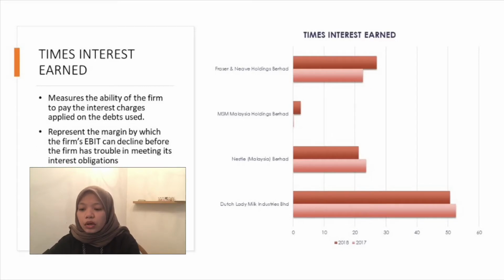Secondly, we will talk about time interest earned. Time interest earned measures the ability of the firm to pay the interest charge applied on the debt used. It also represents the margin by which the firm's EBIT can decline before the firm has trouble meeting its interest obligation. To calculate this ratio, the formula is operating profit, or earnings before interest and tax, divided by interest. From the graph, we can see that Dutch Lady Milk Industries Berhad shows the time interest earned changing from 42.56 times in 2017 to 50.67 times in 2018.